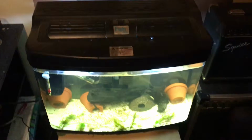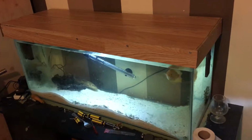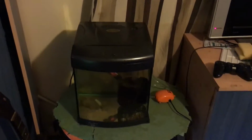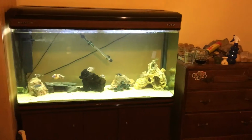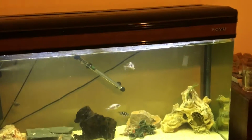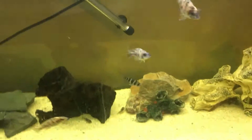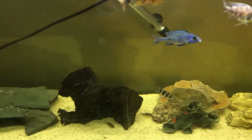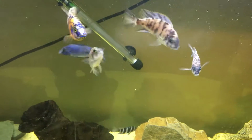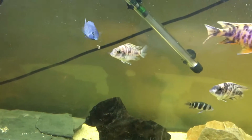But that's a 90 litre tank. That's a 3-foot one. That's just a little cube for frying stuff. And then there's the monster tank. So yeah, it really has turned into a fish room in my bedroom now. Gonna end up with more tanks than the Sea Life Centre.